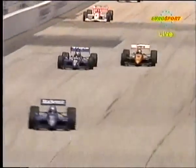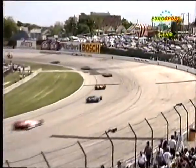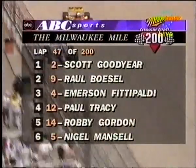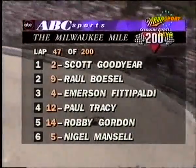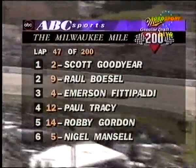The two Penskes are certainly looking very, very strong at the moment. They look quite happy to be sitting there, just keeping an eye on the two leaders battling away. Scott Goodyear now leading ahead of Raul Boesel. Now then, we've still got a little way to go before the first round of pit stops. Two pit stops will be planned, and as we see, it's lap 47 now. Goodyear leading out of Boesel, Fittipaldi, Tracy, Gordon, and then Mansell in 6th position.